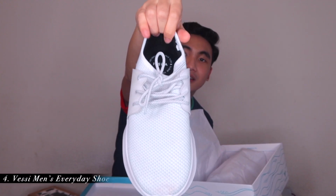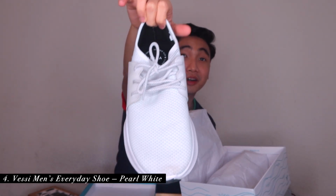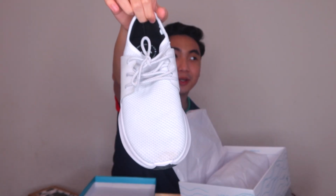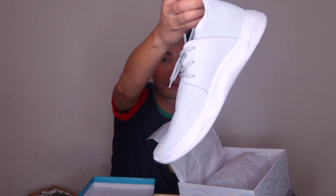That's pretty much the reason why I bought this. They make waterproof shoes that look very much like this. They are knit shoes. I tried spilling DI water on my shoe. What happened was it just dribbled away.